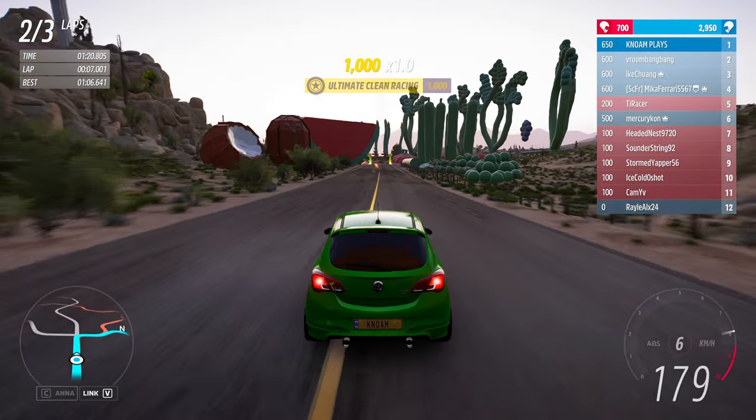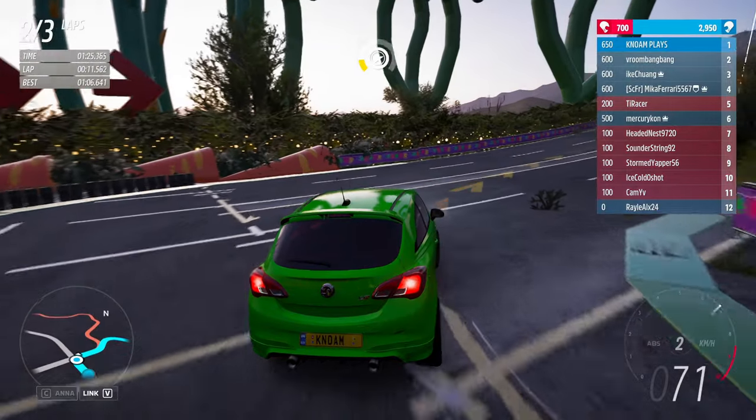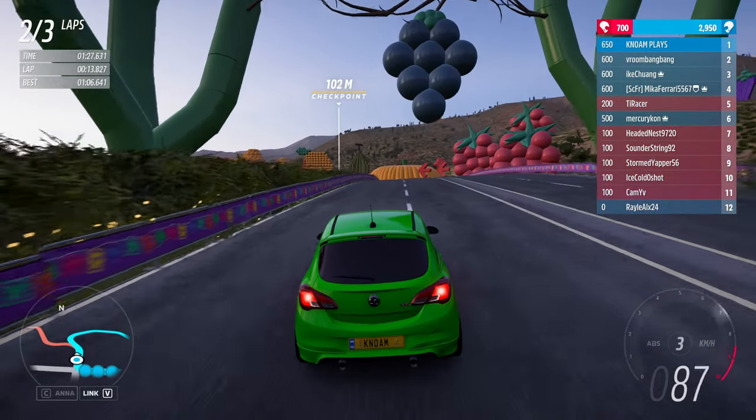The pineapple, driving through the pineapple, but honestly, it's done very, very nicely.